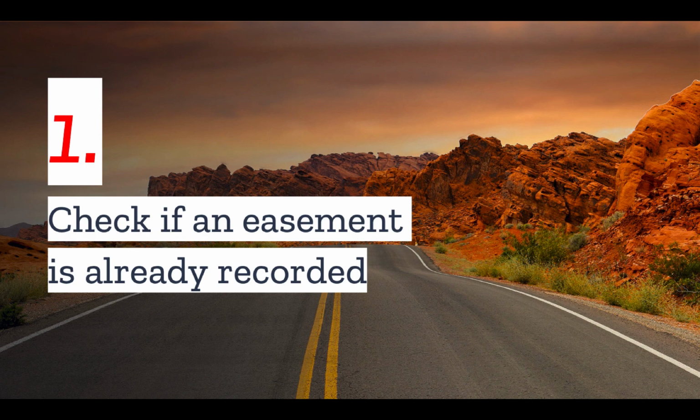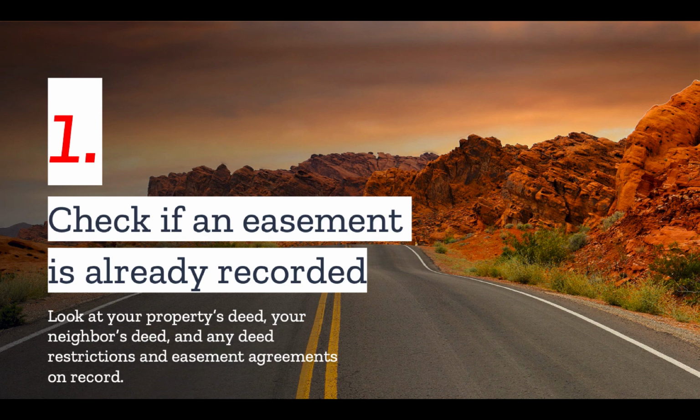Order a title search or try to search through the records yourself to see if there is evidence of an easement made in the past. Easements can be recorded in many different places, but in particular you'll want to look at your deed and your neighbor's deed, as well as any recorded deed restrictions, since sometimes when a property is subdivided and deed restrictions are created, there will be easements outlined in these restrictions. In other circumstances, there may be a completely separate easement agreement recorded.